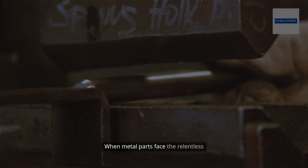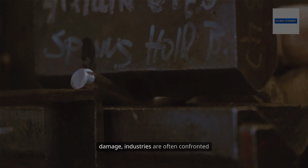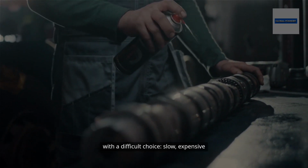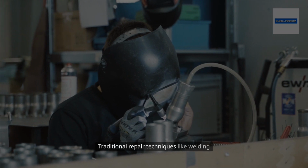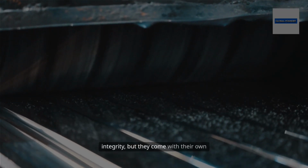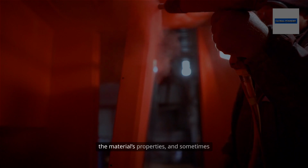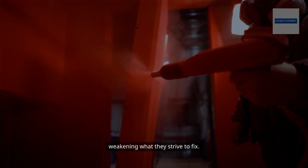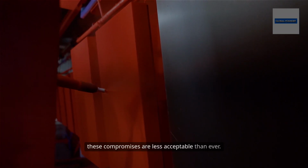When metal parts face the relentless forces of wear, corrosion, or accidental damage, industries are often confronted with a difficult choice: slow, expensive repairs or costly replacements. Traditional repair techniques like welding or thermal spray may restore surface integrity, but they come with their own risks, introducing excessive heat, altering the material's properties, and sometimes weakening what they strive to fix. In today's demanding industrial landscape, these compromises are less acceptable than ever.